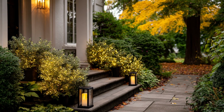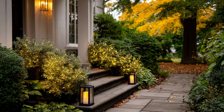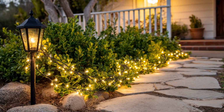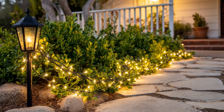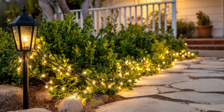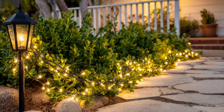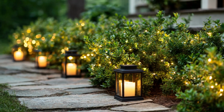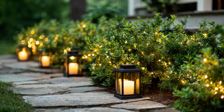For a rustic twist, mason jars filled with LED fairy lights hang from fences or shepherd hooks. Layering light sources adds dimension: uplights accentuate trees, while path lights ensure safe footing. By blending practicality and magic, your garden becomes a beacon of warmth long after the sun sets, proving curb appeal never sleeps.